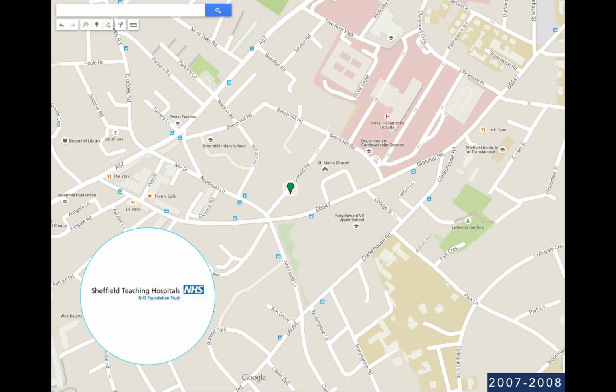Next, we also worked and helped develop the Sheffield Teaching Hospitals, and that is in Sheffield, obviously. That happened between 2007 and 2008. Their response to our assistance was very involved and very hands-on, and they did many of the things we asked them to do, and therefore had tremendous success in their first year. In fact, exceeded expectations and targets by significant margins in the first year.